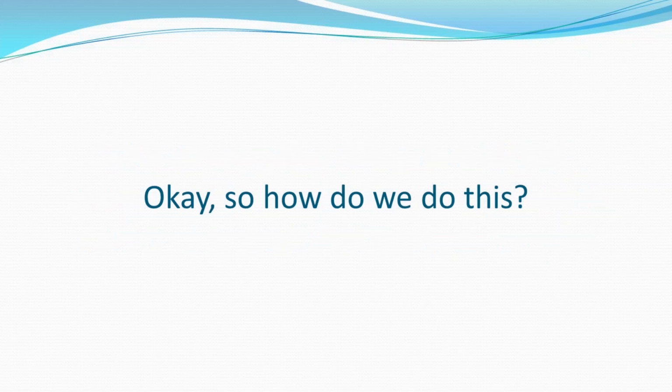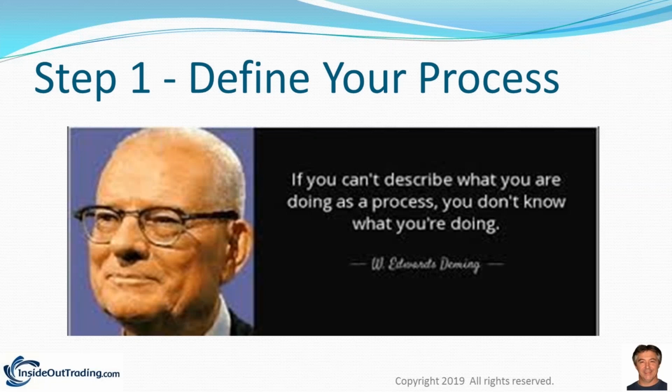Okay, so how do we do this? Well, the first thing is to define your trading process. Now, when I present this to people, sometimes it makes people mad, hurts their feelings, but it's true. W. Edwards Deming, he's like the father of quality, the whole global thing. He was the guy who started it. And his comment is, if you can't describe what you're doing as a process, you don't know what you're doing. And as sad as that sounds, there are a whole lot of traders that are working with a system that's not really a system. It's kind of like an idea for a system. And they can't describe what they're doing as a process. And then they wonder why they're struggling with consistency. It's because they can't even describe it as a process. So that's the first thing we've got to do.